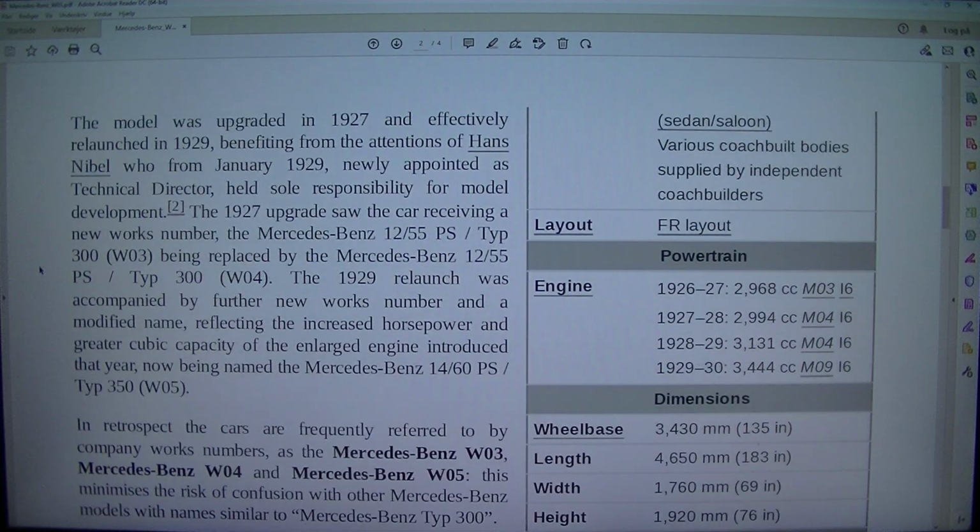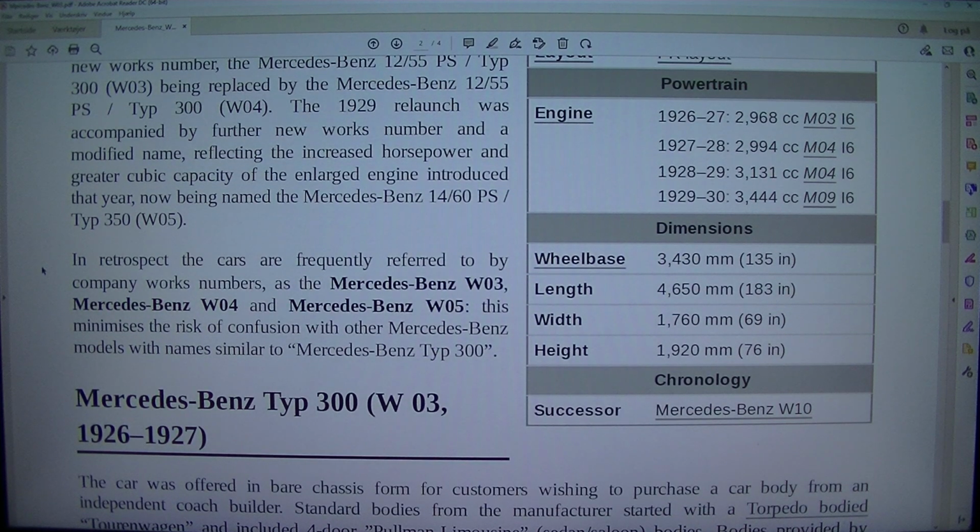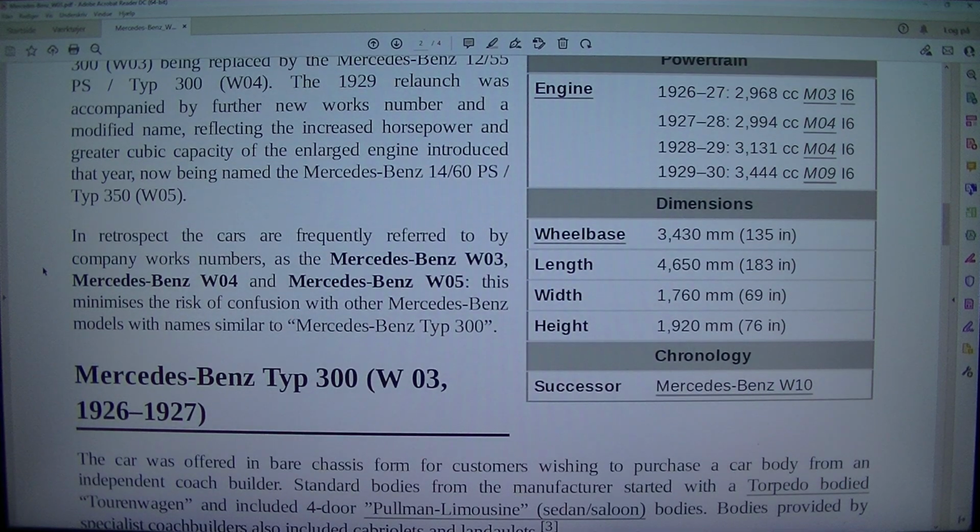Sedan/saloon: various coachbuilt bodies applied by independent coachbuilders. Layout, powertrain, engine: 1926-27, 2968 cc, 6-cylinder. 1927-28, 2994 cc, 6-cylinder. 1928-29, 3131 cc, 6-cylinder. 1929-30, 3444 cc, 6-cylinder. Dimensions: wheelbase 3,430 mm (135 in), length 4,650 mm (183 in), width 1,760 mm (69 in), height 1,920 mm (76 in).